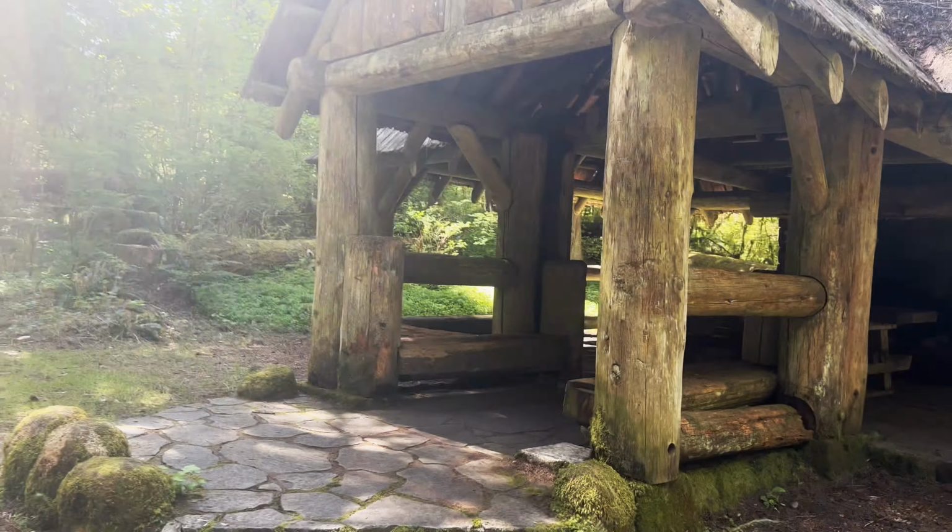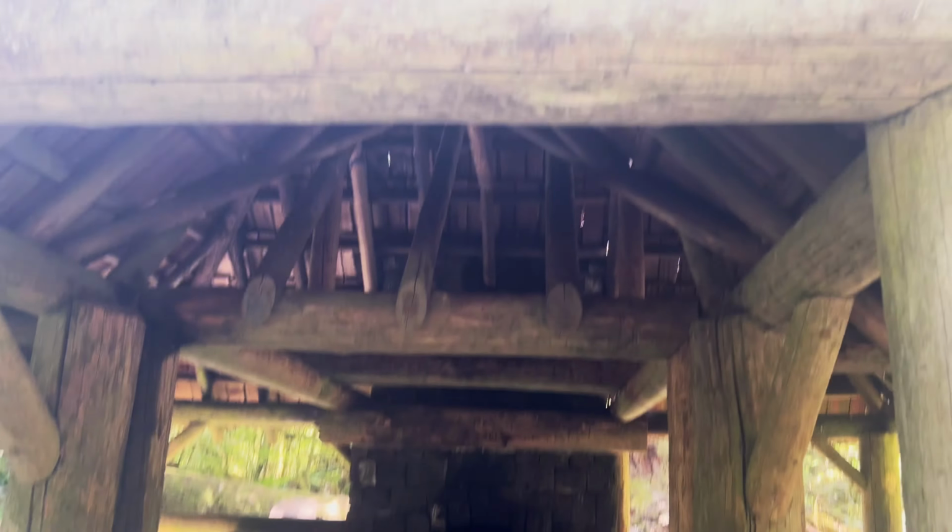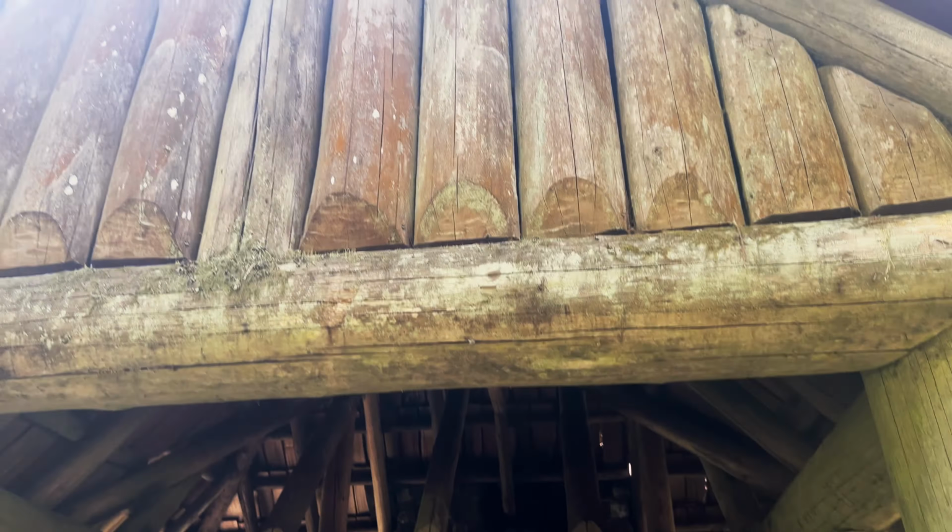Let's come in here and take a look at the shelter. This is a very high quality, well-built shelter. Rustic log style, which is my favorite. And let's go in here. Got a picnic table and a hearth. This is pretty gorgeous, actually. I'm pretty blown away by this. This group picnic shelter is legit.